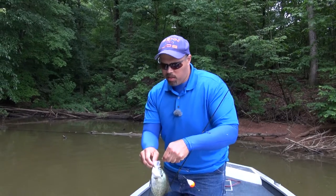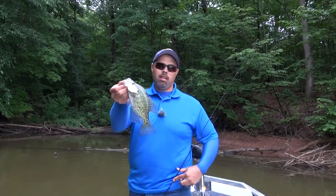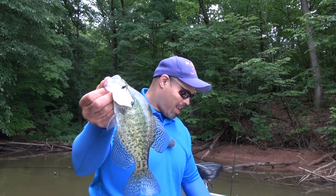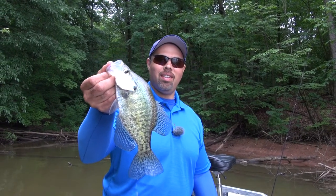Favorite brush piles, place that I have caught a whole lot of fish. Go back to spots that you know. We got beautiful fish.